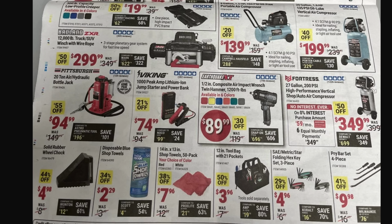Again, my favorite one of the air compressors, the Fortress 27-gallon here. It's coming in at $350, but again, that's kind of a standard sale price. The rubber chalk there for $5. Is it a wow price? No, but is it something you should have? Yeah, I keep two or three of them around at any given time.